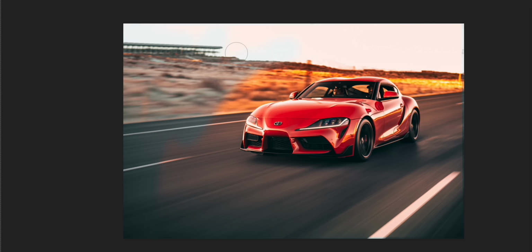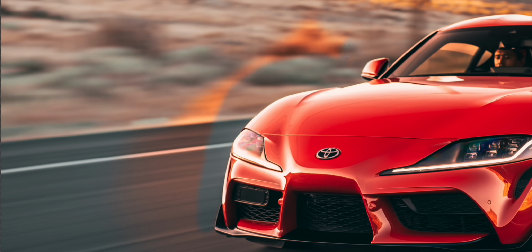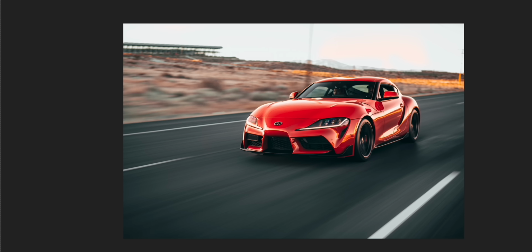From there, I pasted them on top of each other, and then I masked out the background so that I could keep the preset on the car that I liked, but then also have a preset on the background that I liked better. So basically, editing 2 photos, merging them as one, and then from there, we got to work.